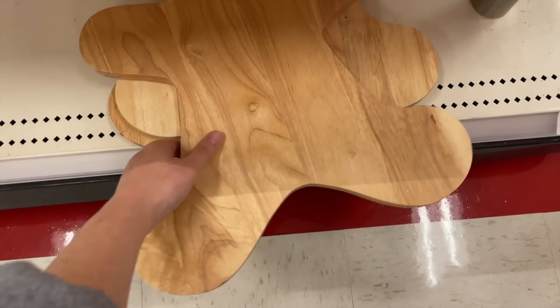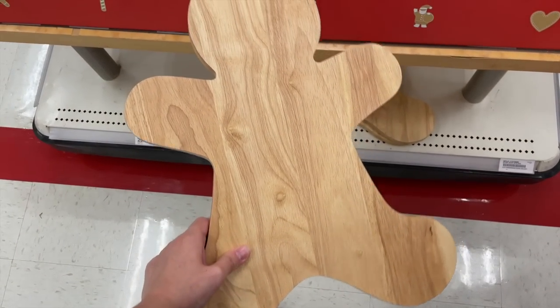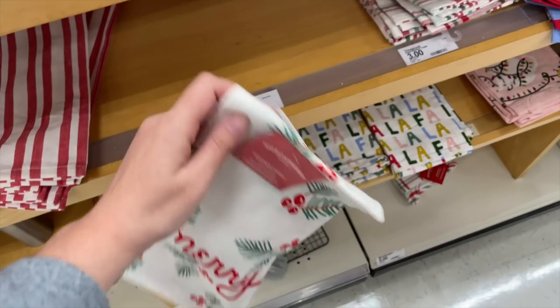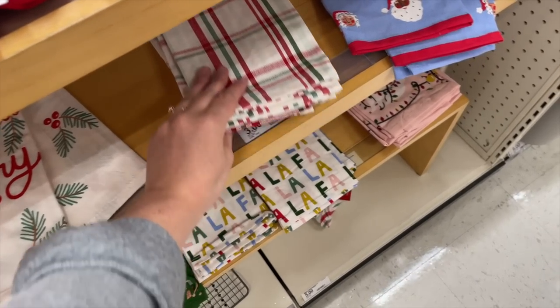This is the gingerbread charcuterie board. I thought this was so, so cute. I do not remember them ever having this in years past. So between this and the wreath, I just think they're both adorable and would be great for a charcuterie board if you wanted to do that for the Christmas season.